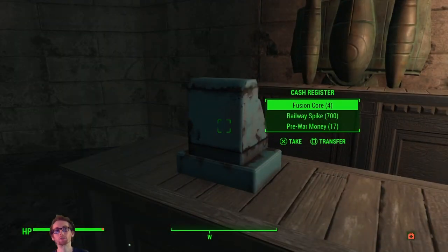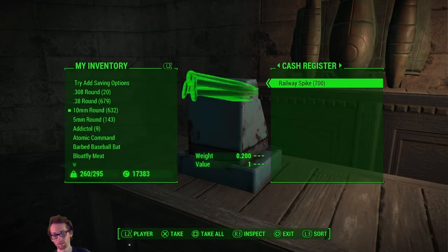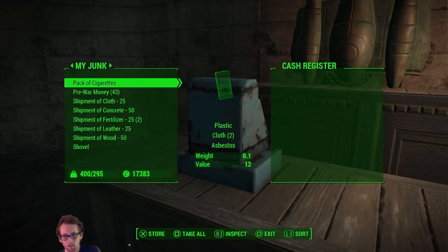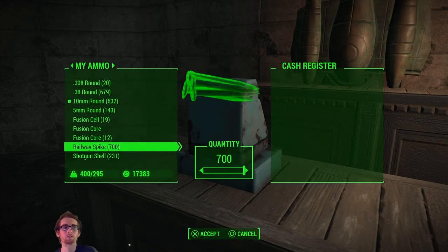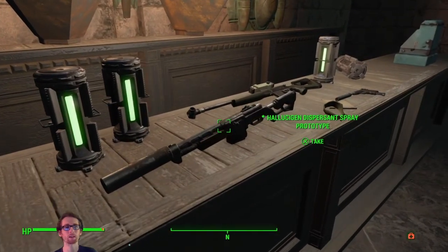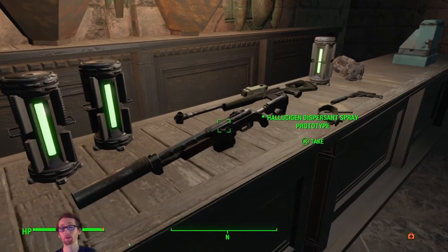Hallucinogenic canisters. We're at the employee area, and then after that we'll continue to check out some stuff, things of that nature. Yeah, let's not pick up 700 railroad spikes. It kind of makes us overweight. We probably will come back later and we will check these out.